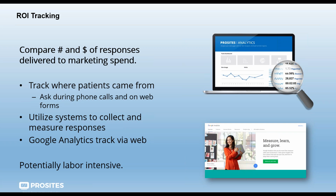There are systems that will actually collect and measure these responses. ProSites does offer something, but there's a lot of other systems out there too where it'll take that information in, it'll look at who you actually have coming in as patients in your appointment book and say, hey, this is where they came from. This is how I know this marketing effort is successful. And online, you can use Google Analytics. Same thing. Google Analytics will tell you what websites people came from, if they came from paid search versus organic, which means they just searched on dentists as opposed to you paying for the ad that brought them there.